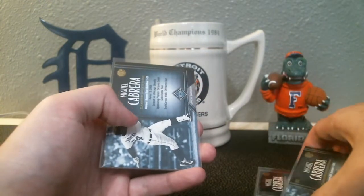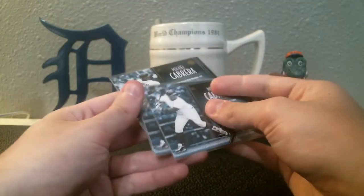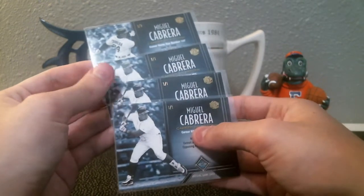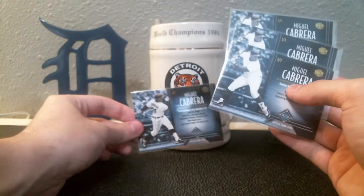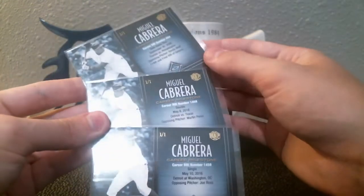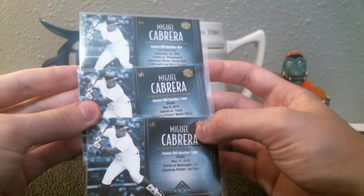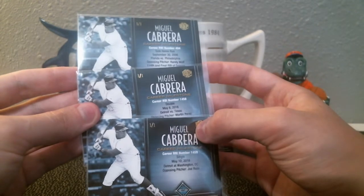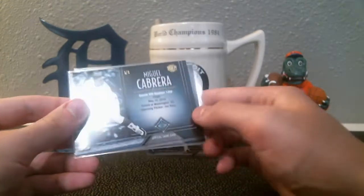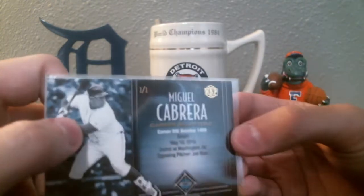And then I have 4 of these, which is going to up my 1 of 1 count. I believe I'm at 9 1 of 1s now, and I feel very dirty about this. So this one has some RBIs. I'll set this one aside here. So this is like his career RBIs. It tells you how he got it and what the date was and who he was facing. For example, right here, this one was a game that they played in Washington, D.C. He got an RBI single off of Joe Ross, and each of these is a 1 of 1.